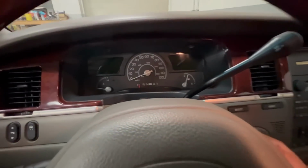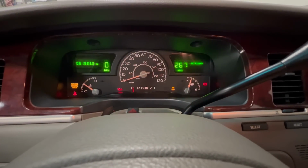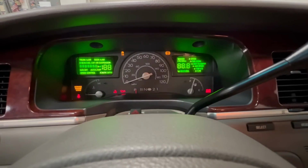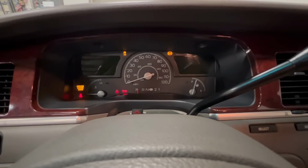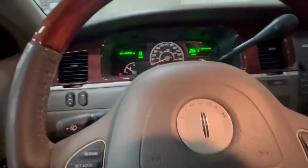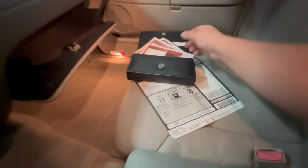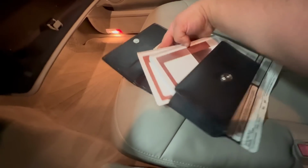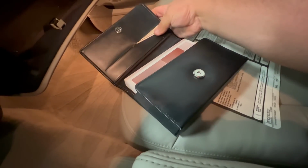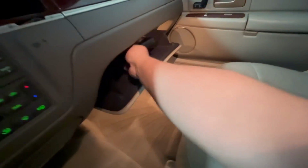So I started up here and show you the miles: 61,822. Just keep in mind that that is going to go up because I have to drive the car to where we get the keys made for these. But I do have all the books in the original portfolio binder here. Key code for the keyless entry.